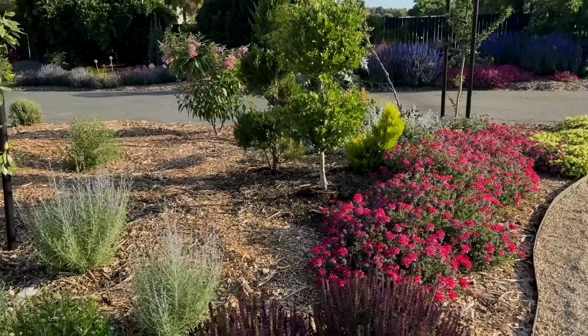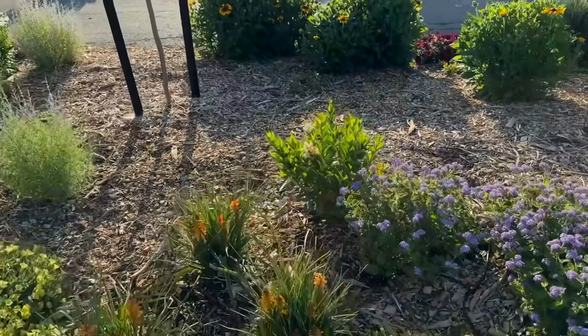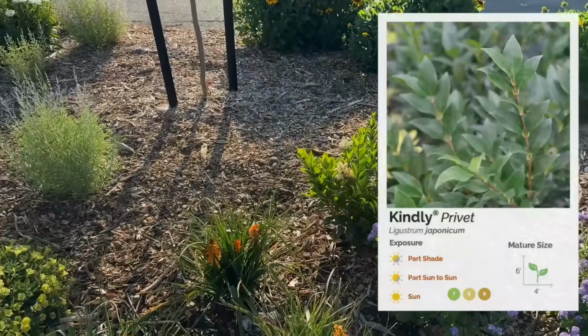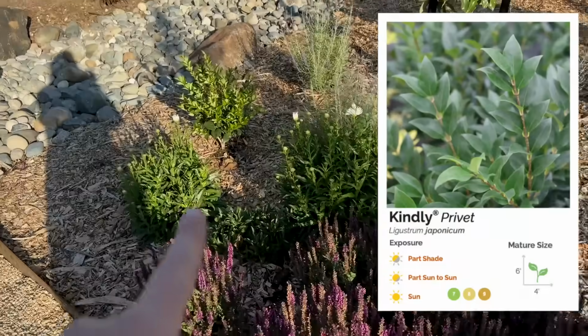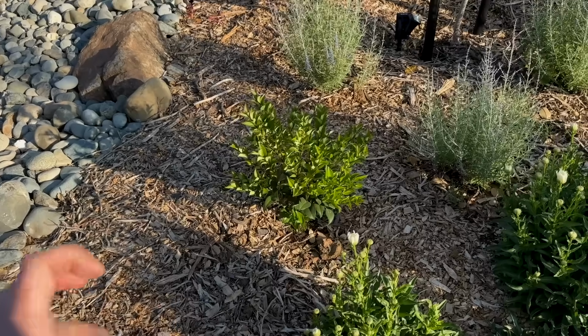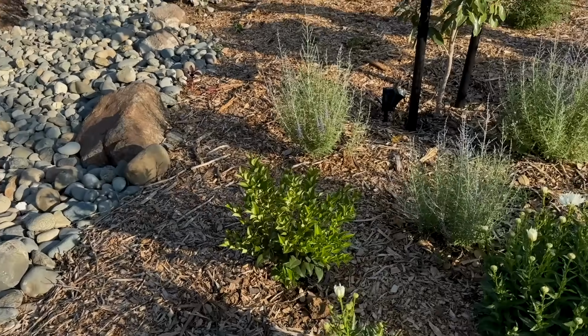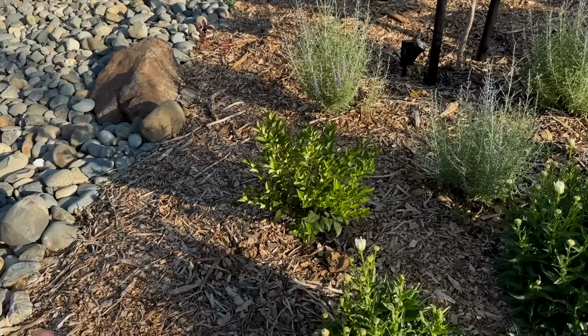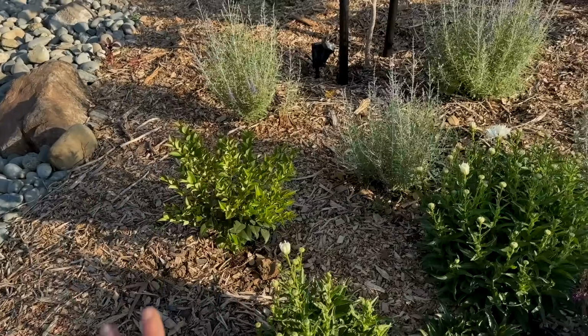this garden. The other thing is I need a couple more structural plants. I do have these Kindly privets right here. I have a trio of them: one there, one there, and one right here. And these guys are going to get 4 to 6 feet tall, and they're going to be really pretty and have nice, gorgeous, glossy leaves. And I'm hoping to gently prune them into a sphere shape, a ball shape. But again, I have to be patient with those.